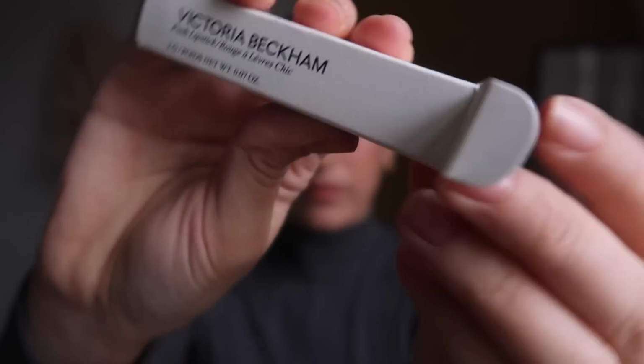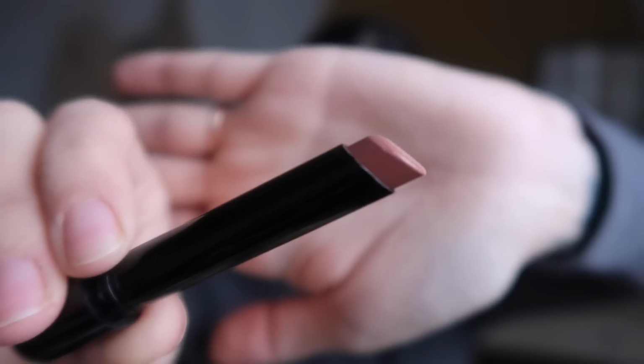So first of all, the actual packaging itself is gorgeous. It's this quite weighty tortoise shell slim packaging. I really love it. It feels very expensive. And then the lipstick itself is quite small, but it's this lovely sheer, but you can see the color. Can you see it on my lips? It looks quite brown in the packaging. I thought it would be too brown for me, but oh my god, it's perfect.